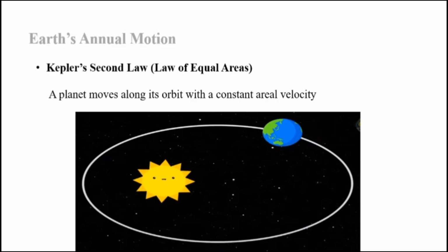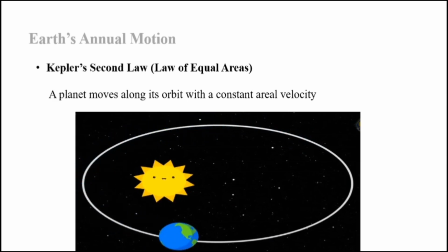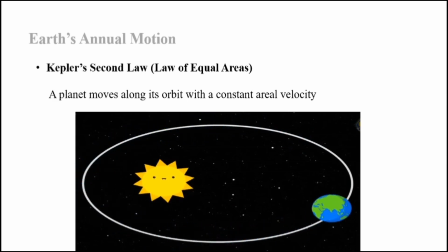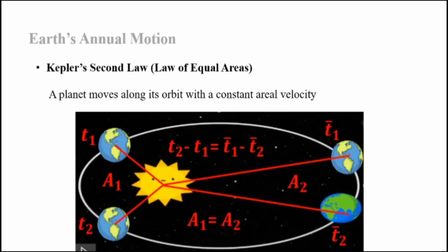According to the second Kepler's law, a planet moves along its orbit with a constant areal velocity. This law means that planets travel faster when they are closer to the Sun and slower when they are farther from it. But the amount of space covered by the line connecting the planet and the Sun remains constant over equal time periods. As a result, if I want to say this law in one sentence, I can say that in equal time intervals, the area swept by the Earth as it orbits the Sun is always the same.